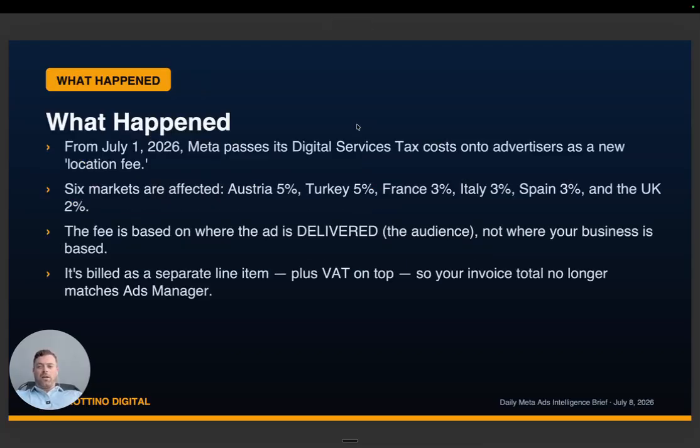So here's what happened. On July 1st, 2026, Meta passed its digital tax service costs onto advertisers as a new location fee. Now there's 6 markets that are affected. Austria is at 5%, Turkey is also at 5%, France is at 3%, Italy is at 3%, Spain's at 3%, and the UK is at 2%.